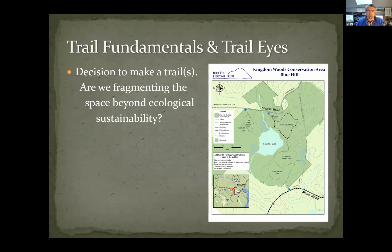One case scenario that I typically present is looking at our Kingdom Woods property here in Blue Hill, 878 acres. It's hemmed in by 3 roads for the most part, and it's further divided by a north-south trail. You can see just below Kingdom Road and going all the way down to Mines Road. And you really need to evaluate the impact the trail and the roads have, ecologically. How can we actually quantify this?